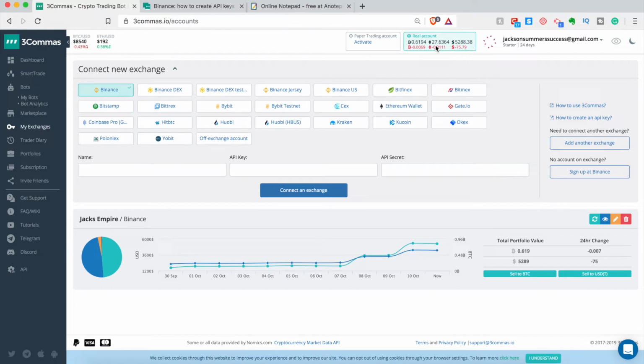I wouldn't recommend upgrading until you're fully aware of the platform and how to use it, and you shouldn't even trade Bitcoin or any cryptocurrency until you obviously know how to trade and become a better trader, which takes a lot of research and practice, right? So that's just my opinion.